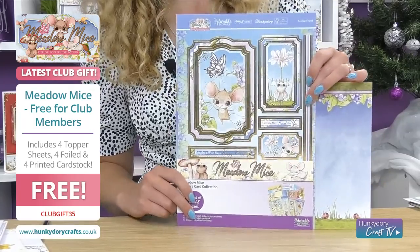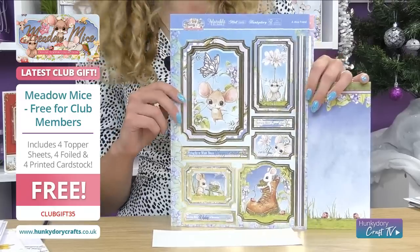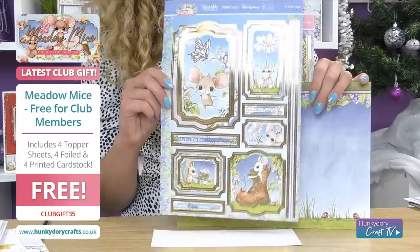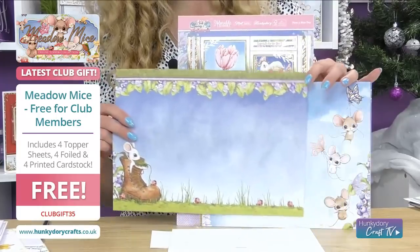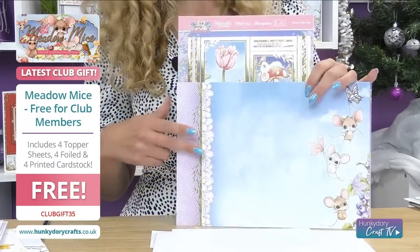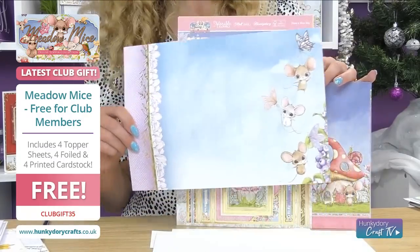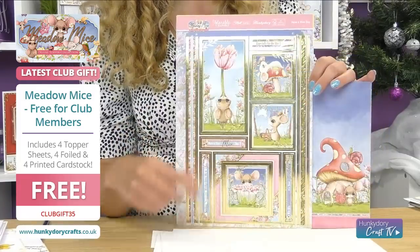So we'll just run through what you're getting with this. There really isn't a lot left either. No. So perhaps you've already got your hands on this and are eagerly awaiting Anne-Marie's projects. Perhaps you've had it a while, perhaps you've used it all, or perhaps you've just got those last couple of bits and are wanting a little bit more inspiration from today's show.